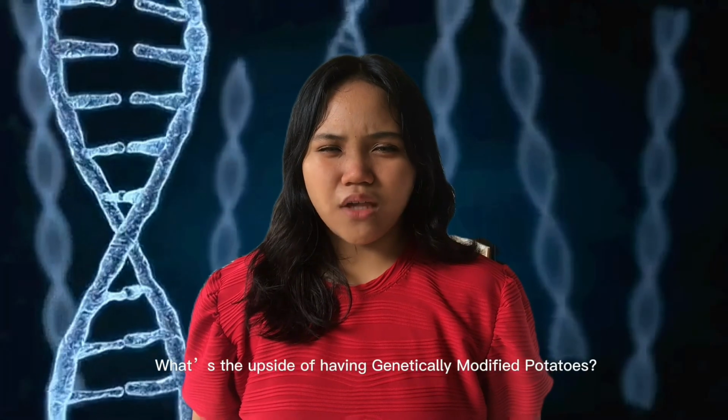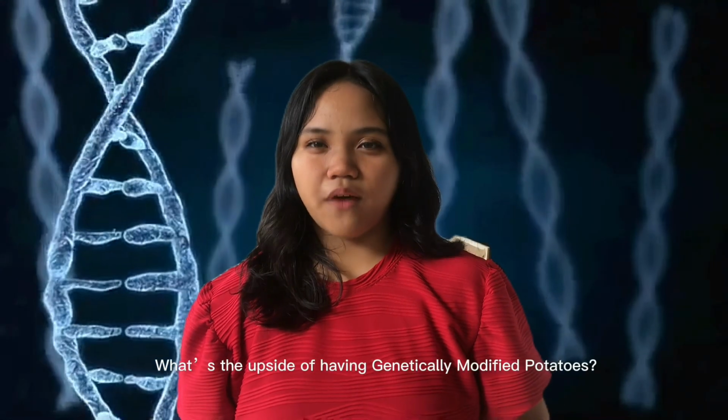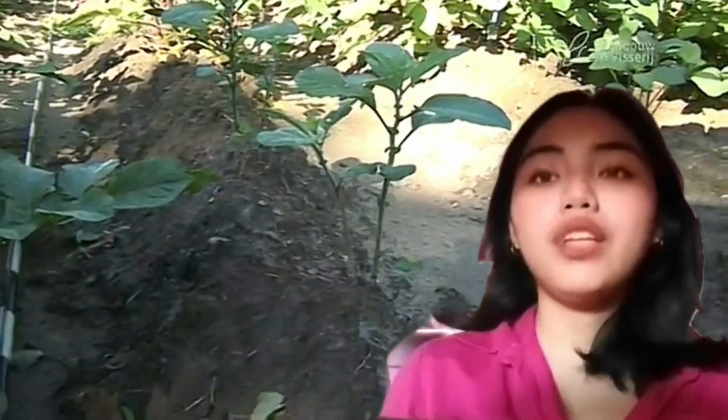What's the upside of having genetically modified potatoes? One major benefit is an increase in crop yield. By making potatoes more resilient to pests and diseases, farmers can produce more food. This not only helps meet the global demand for food, but also makes agriculture more sustainable.